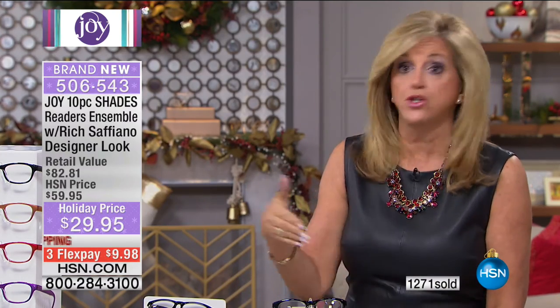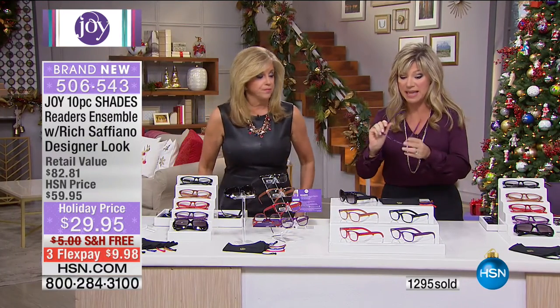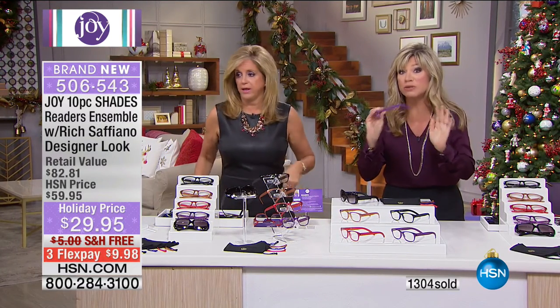So it's a necessity when they can be this comfortable, this beautiful, this stylish, this couture for a price like this to give as a gift or for yourself. I didn't even realize it's under $10 to get them home. A girlfriend will see this on and think that you spent $200 for a pair of readers. That's what she's going to think.